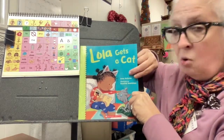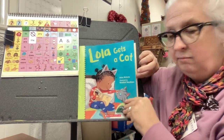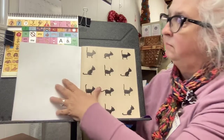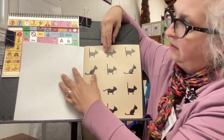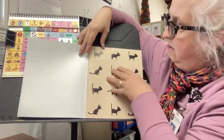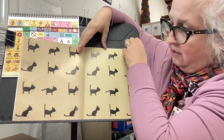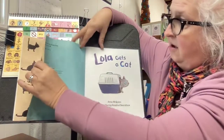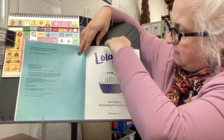Okay? Lola gets a cat. There's Lola. A lot of cats here. Let's see. Ooh, even more cats. So many cats. Oh, and here's a little cat coming out of a cat carrier.